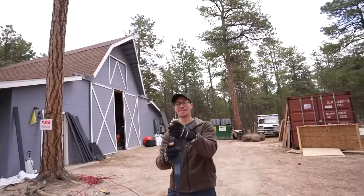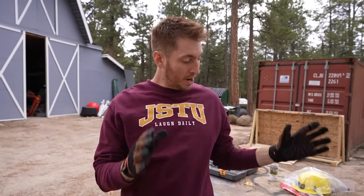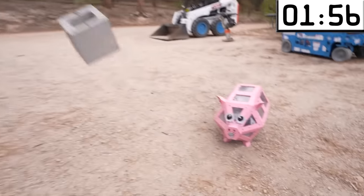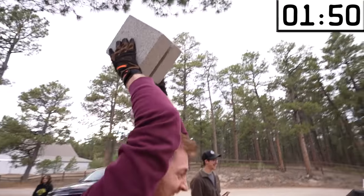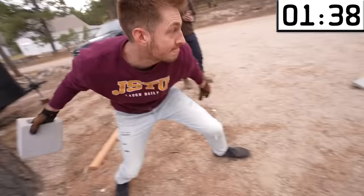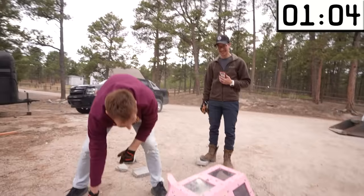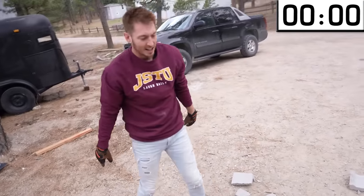Yes, my turn. I bent my blade just a little bit. You can see. I'm going with the cinder blocks as my first attack. 3, 2, 1, go. You bent his eye. I'm going to do a lot more than that. Whoa. Are you kidding me? What the heck, man? I didn't really do anything.